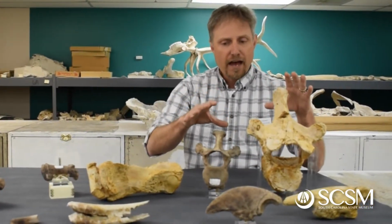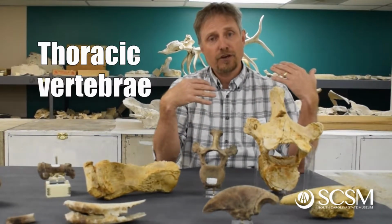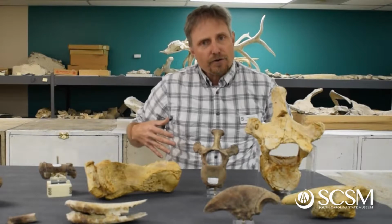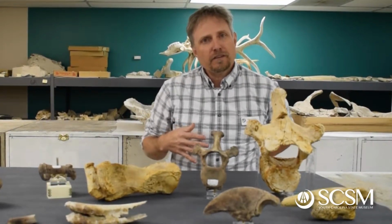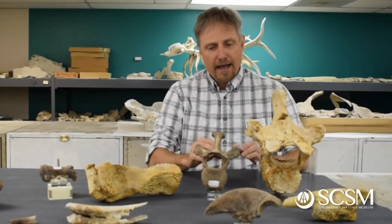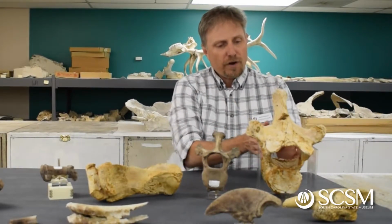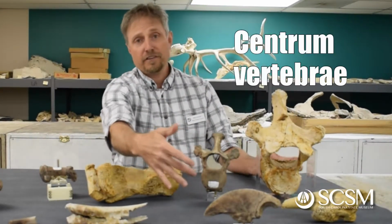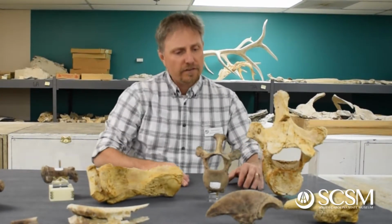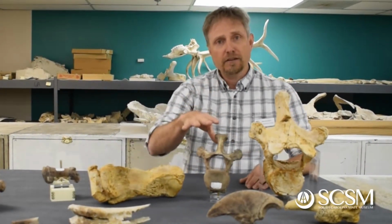In the background we have two thoracic vertebrae. These are located in the back, so if you run your finger down the middle of your back, you can feel these little bumps. That's what this is up here. This is the neural spine. And the pieces that come off of the side here, along with the central part, which is called the centrum, is where the ribs connect. So if you feel the ribs in the front of your body, they wrap around and connect to your thoracic vertebrae. So that's where these were, in the back of Eremotherium and the back of Megalonyx.